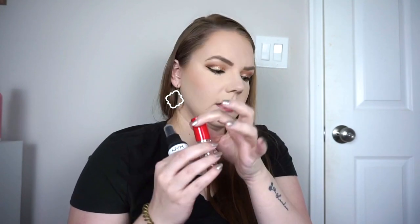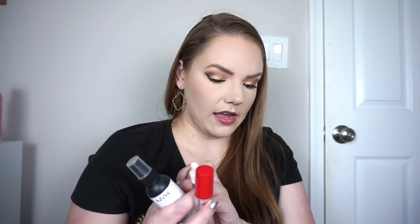As far as what I think I can finish: setting spray, hopefully the liquid highlight, hopefully the Too Faced lippy, and definitely the 2 from Lawless. So potentially, hopefully 5 empties by the finale and good progress on everything else.